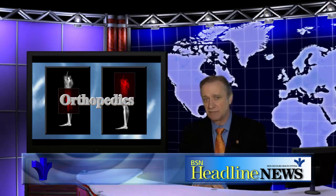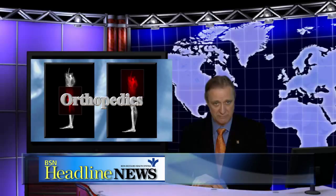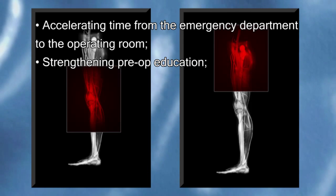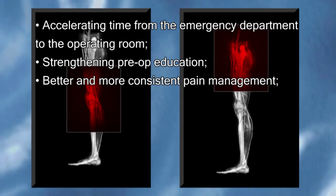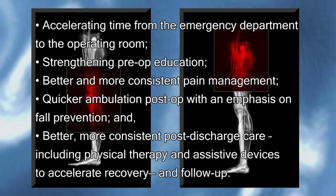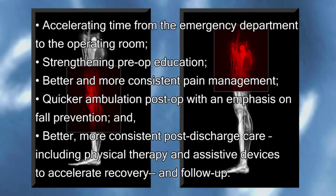The team examined practices for emergency patients and elective surgical patients and concluded that several initiatives need to be in place. Accelerating time from the emergency department to the operating room, strengthening pre-op education, better and more consistent pain management, quicker ambulation post-op with an emphasis on fall prevention, and better, more consistent post-discharge care, including physical therapy and assistive devices to accelerate recovery and follow-up.